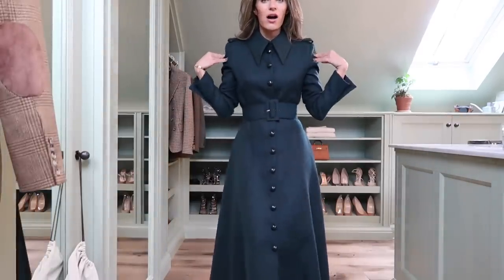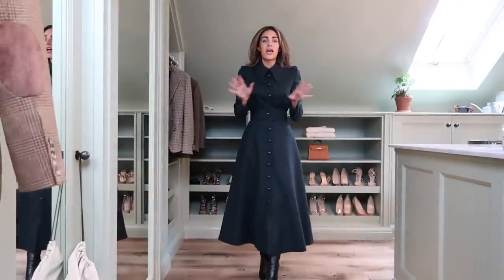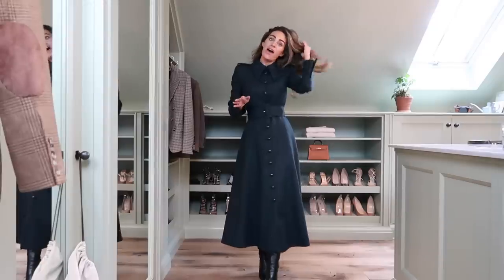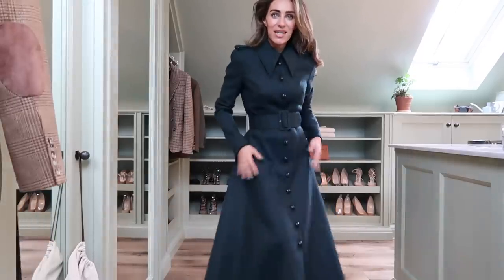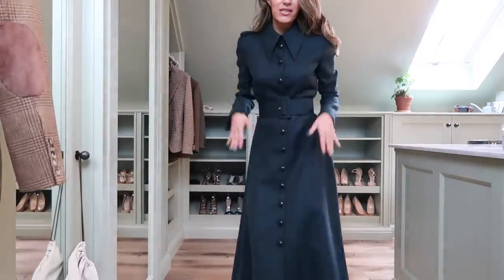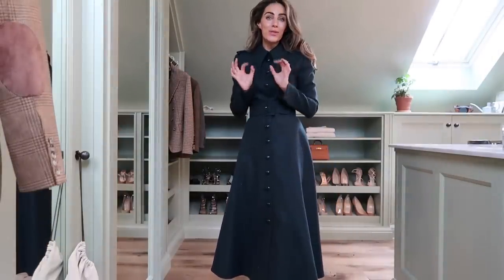The shoulders are perfect. I genuinely think that I am going to be a diehard fan of this brand forever now. When I put it on, I actually couldn't believe how beautiful it looked on. I just felt a million bucks the moment that I put it on. So yes, very, very happy with this. Love the look, love the style. I can't believe I managed to get this in the sale. So I'm super, super happy with this.